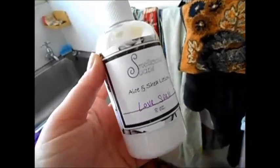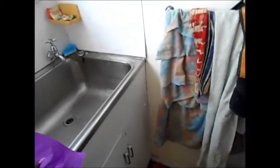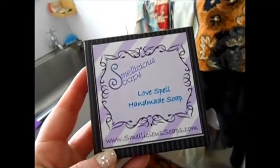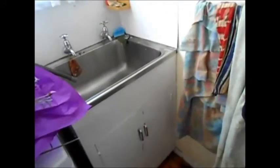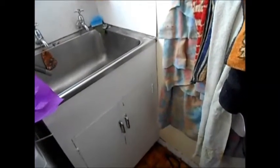So I'm taking it away from the sun so you can see it a bit better. Aloe and Shea lotion from Smellicious Soaps. And she also threw in for free another soap. And this one's in this beautiful box. Look at this box. It's Love Spell again, because I'm just mad about all things Love Spell. I absolutely love that fragrance and I can't get it. I've been searching and I can't buy it. And I refuse to pay the shipping to have it sent over.